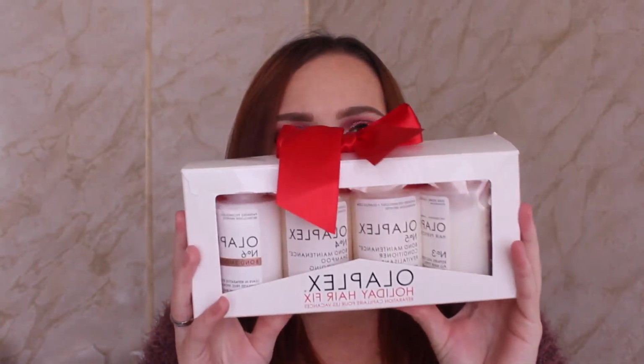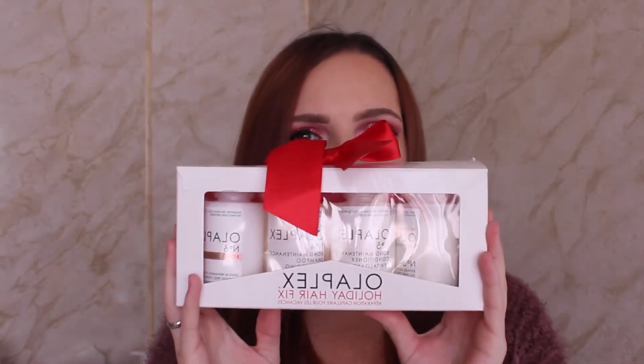So this is the Olaplex Holiday Hair Fix. So it looks like this. It's really pretty packaging with a little bow. It would be a great Christmas gift. I think it's still available on the site and it retails for $79 Canadian. Of course, I did get the 20% off this. I thought this was a great deal and I've been wanting to try Olaplex, but I didn't want to pay the almost $40 price tag per item to try the line. So I thought this was perfect.